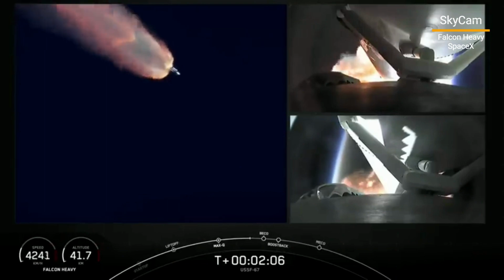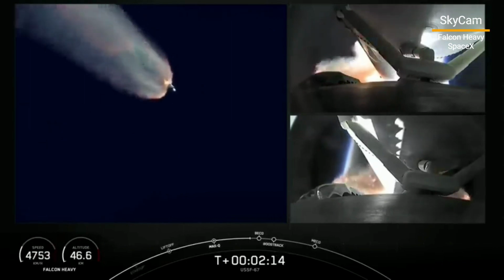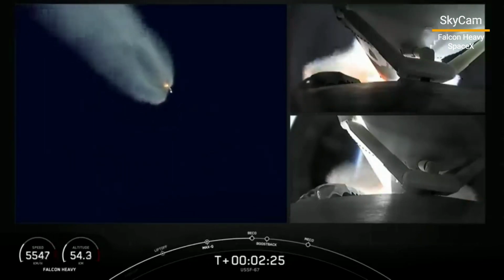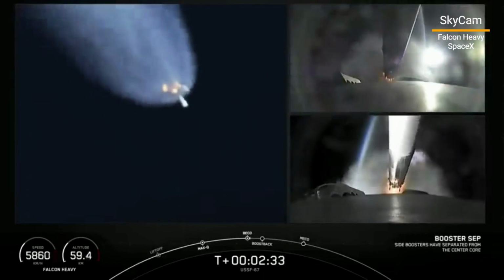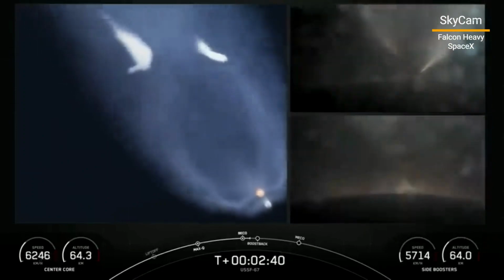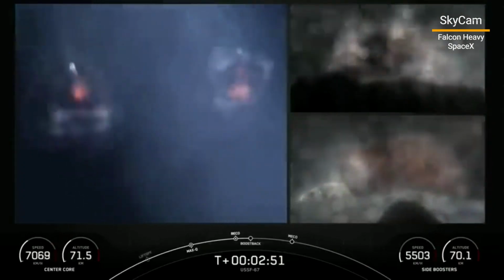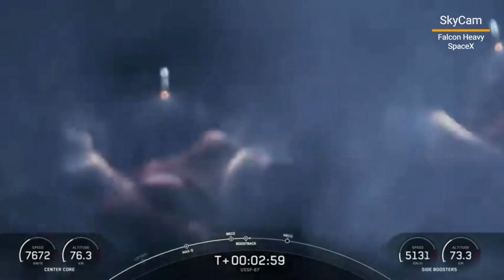And on your right hand screen you can see the views from each of those side boosters. Really incredible views here. Again, we will have BECO, side booster boost back burn, followed by main engine cutoff of the center core in just a few. Incredible views. We just had BECO and separation of the side boosters, and you can see on your left-hand screen that the side boosters have lit back up. They are now in their boost back burn, making their way back down to Earth.